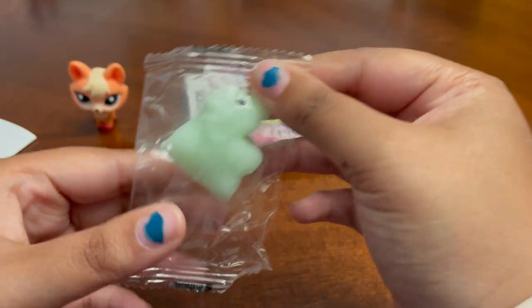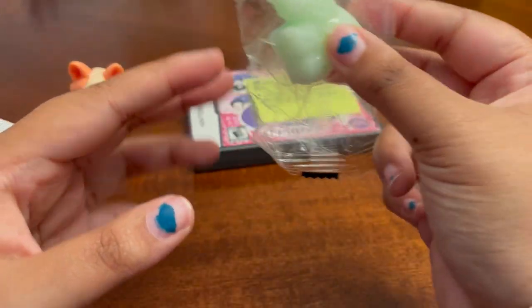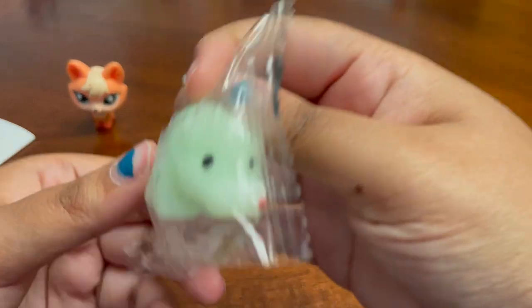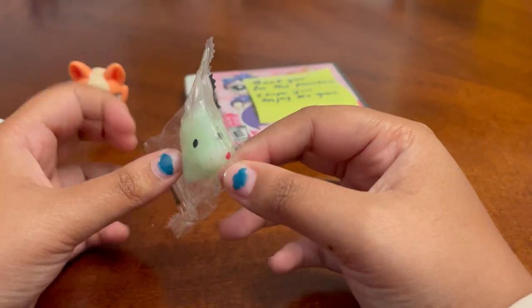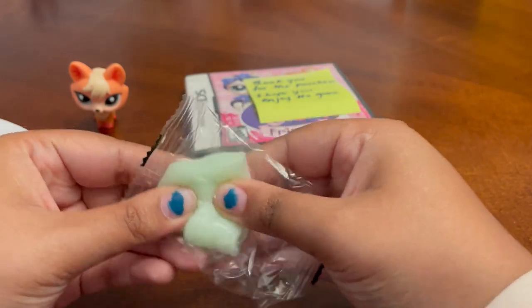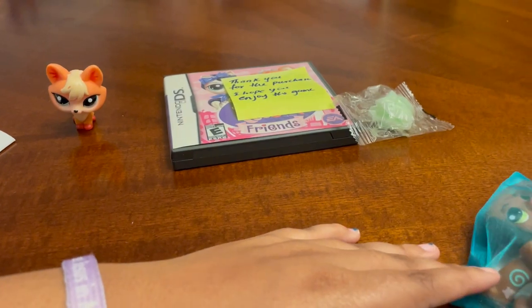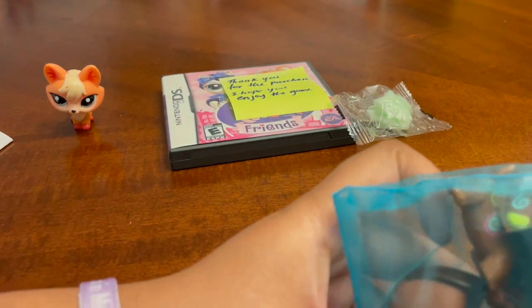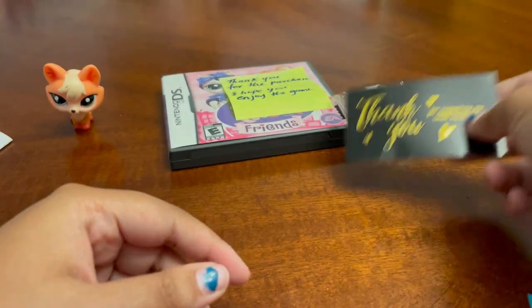So they gave me this little smooshy thing as an extra. It's so cute. What is it? Oh, it's an elephant. I was looking at it like this, instead of turning it sideways. Oh my gosh, it's a little elephant. That's so cute. Okay. And we have a thank you card.